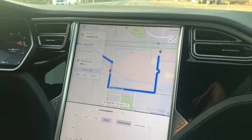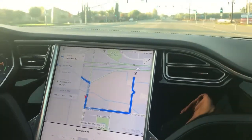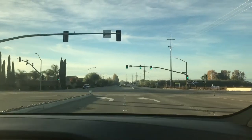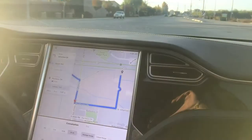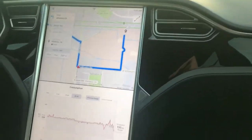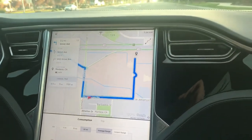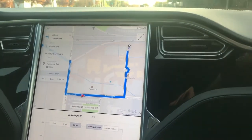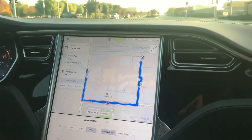So we're approaching the 8-stall supercharger at Manteca. I have no clue what's out here and how long we'll have to stop. As soon as we stop, we'll do directions to LA to show, because it analyzes how long you have to stop here and what the next stop should be. But we're thinking of stopping at every single supercharger so that we'll see all the options along the way.